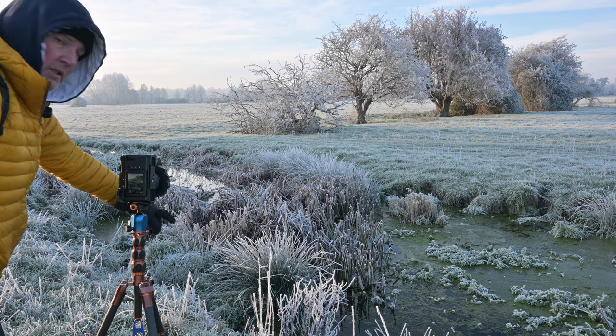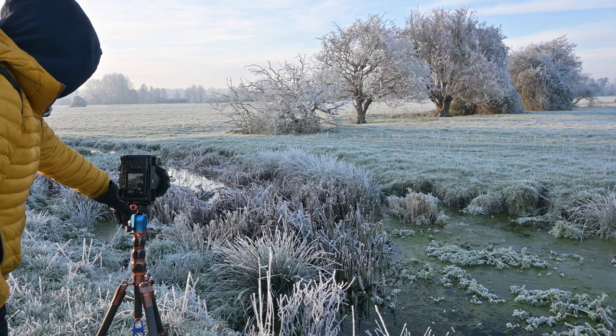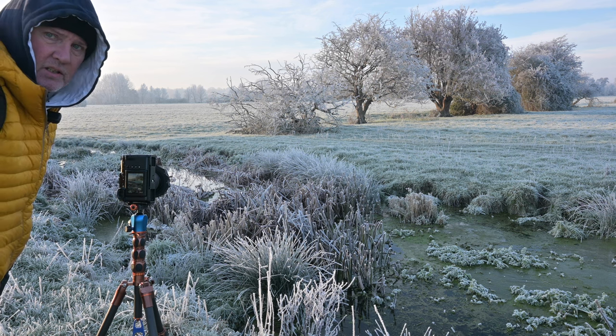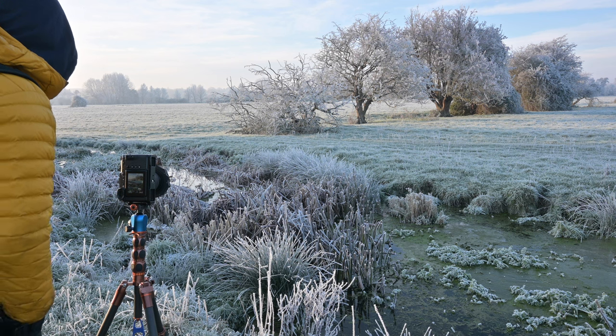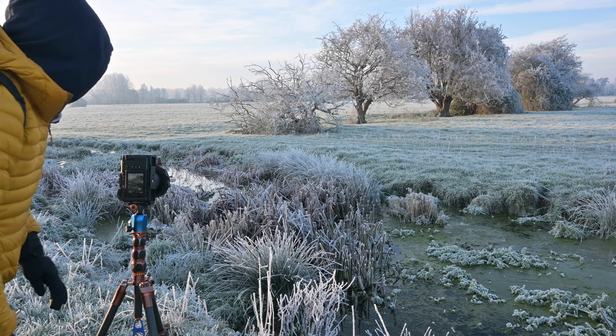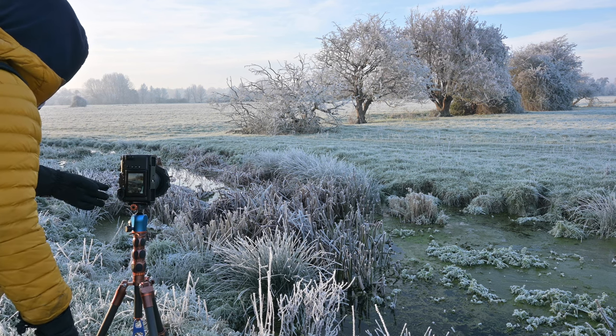The only problem I've got is there's some little bits of grass sticking up here. I found a little spot here, which kind of works, but I might have to clone that out, because that kind of spoils it a little bit. But I'm not going to worry about that at the moment. I'm going to shoot this, and then we'll have a look in post. But it might be okay on its own, might be all right.